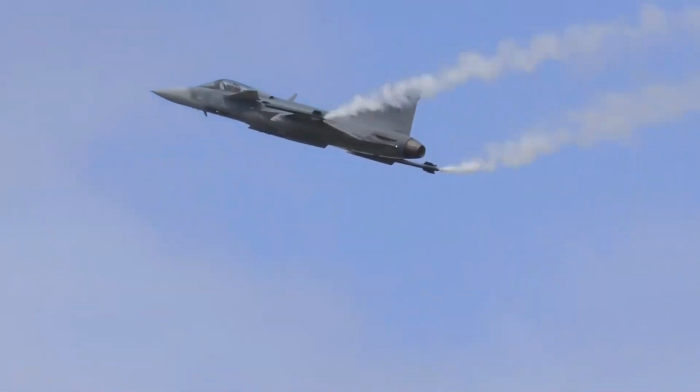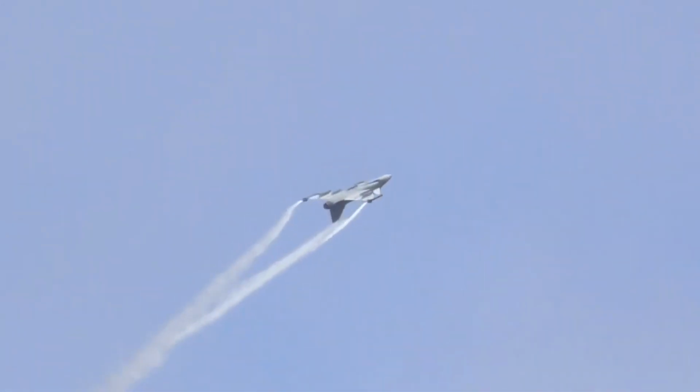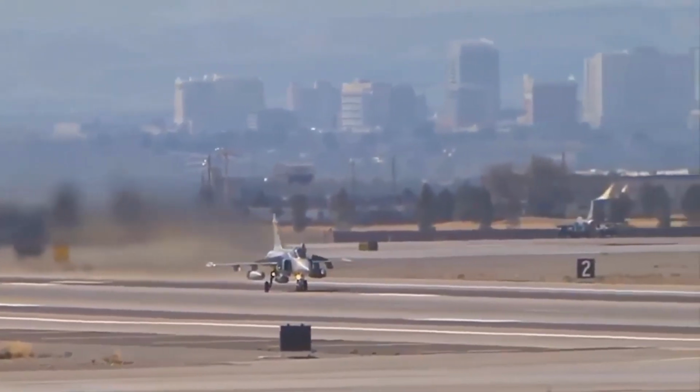The Gripen has been designed to perform various air combat missions including air defense, ground attack and reconnaissance. It can also carry a wide range of armaments such as missiles, bombs, rockets and guided bombs. There have been several versions of the Gripen.